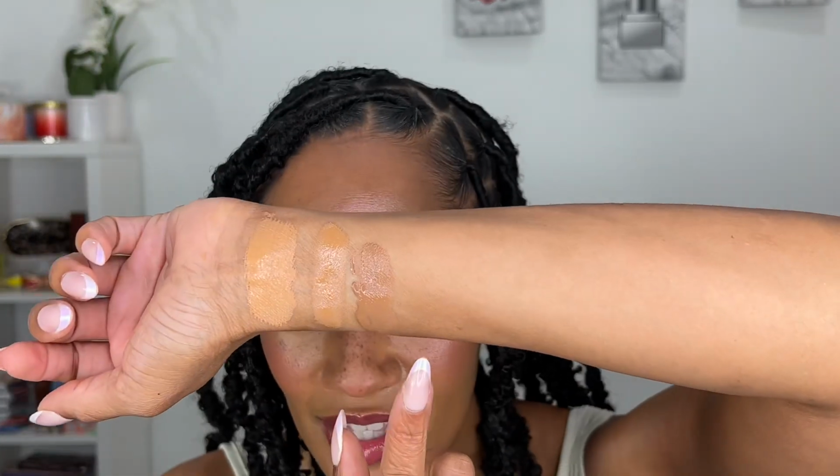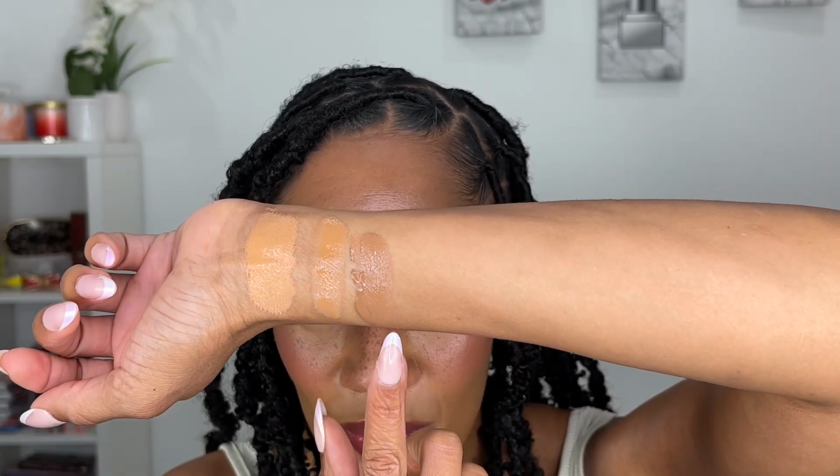It's beautiful. The coverage is going to be nice and light. So here is the Amika Lay in shade Medium 1. Blended into the skin, this looks really nice against my skin. I know it does look a little dark compared to the color of my arm, which this part of my arm is going to be a little lighter than my face, but blended into the skin, it gives a really nice blend, and it looks more like my skin, or maybe like I have a slight tan. But Medium 1 did work for me better than the previous shade that I had, which I think was Medium 2, so I'm sticking with Medium 1.